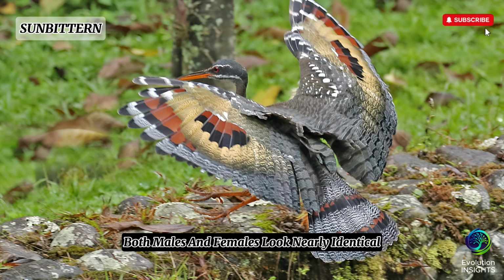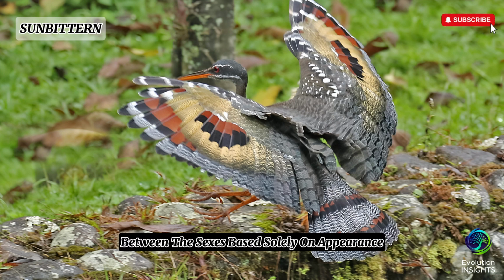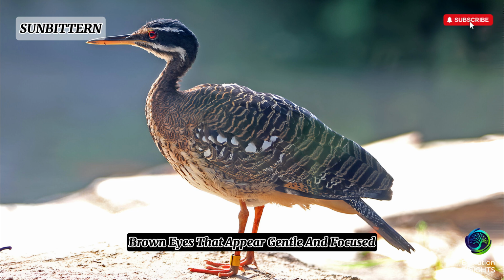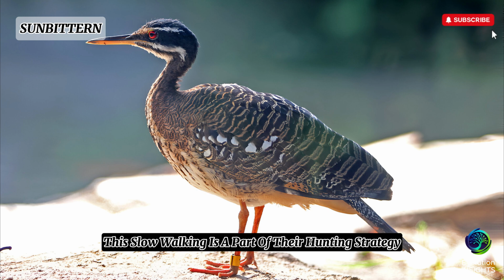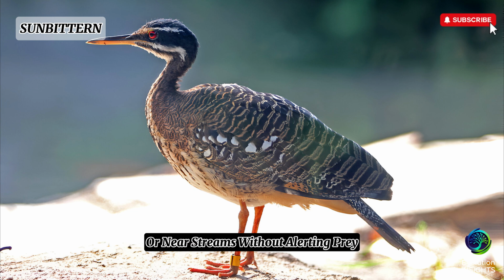Both males and females look nearly identical, a trait known as monomorphism, making it difficult to distinguish between the sexes based solely on appearance. They both possess dark brown eyes that appear gentle and focused, contributing to the bird's calm and thoughtful look. Their posture is usually upright, and their movements are slow, cautious, and deliberate, often described as elegant or methodical. This slow walking is a part of their hunting strategy, allowing them to creep silently through leaf litter or near streams without alerting prey.